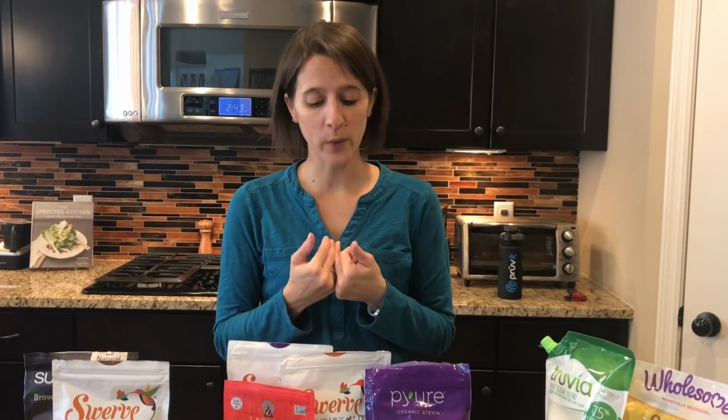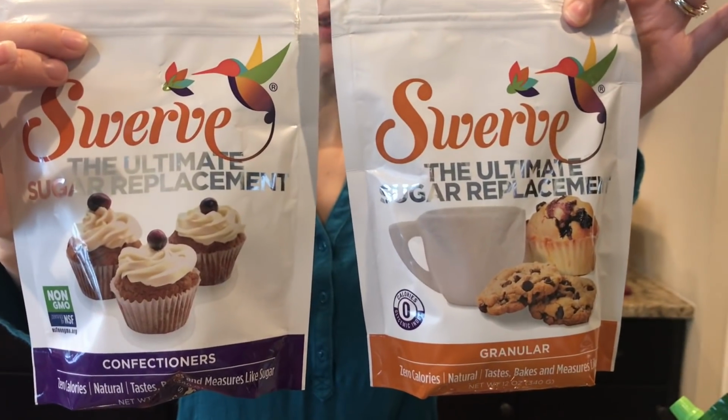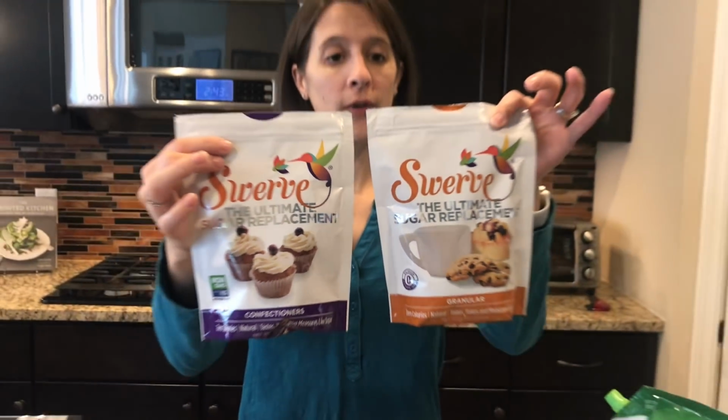The first sweetener that we heard about was one called Swerve. So Swerve is extremely popular. We get them off of Amazon. You can also find them in some other places like your grocery store, the health food section, health food stores, etc. But I do find great prices on Amazon.